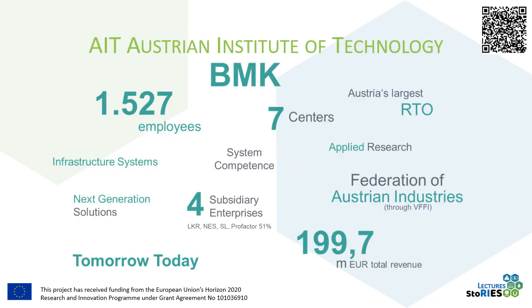On this slide, you will see some terms and figures about the Austrian Institute of Technology. The AIT belongs to two owners, the Federal Ministry of Climate Action, Environment, Energy, Mobility, Innovation and Technology, as well as the Federation of Austrian Industries. It is Austria's largest research and technology organization with approximately 1,500 employees. It's divided into 7 centers with 4 subsidiary enterprises, with a total revenue of approximately 200 million euro. The focus of AIT is on applied research, on infrastructure systems, and on system competence.